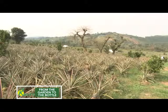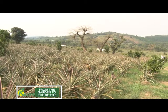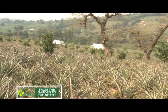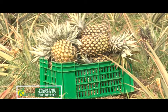These are our pineapples, and we've planted different varieties. We have Smooth Cayenne, Queen, Red Spanish, and Abacus. But on this farm, Abacus occupies about 98% of the crop. Why did we decide to choose that variety, and why is it the one dominating among the rest?